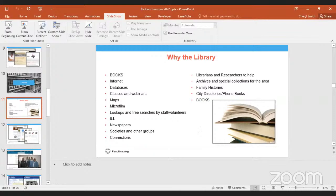Because of that, anybody that has a library card in this area can use interlibrary loan only for genealogy. Most of the time, our rules are for Plano citizens only, but for genealogy requests, we can help you. That's where we can get a lot of those old newspapers that are on microfilm hiding out at some other library, and we can borrow them through interlibrary loan.